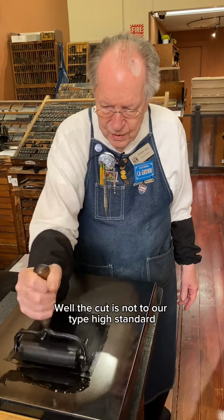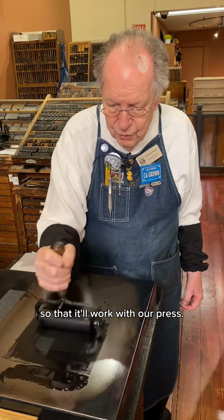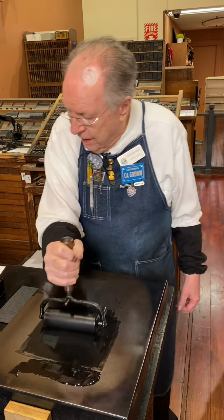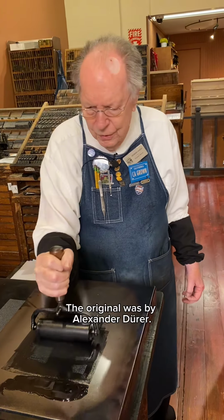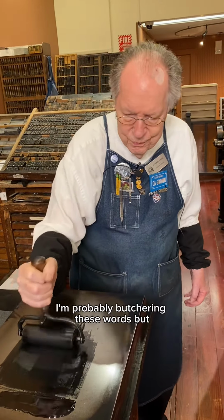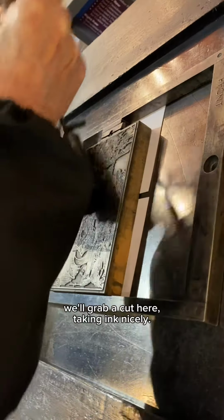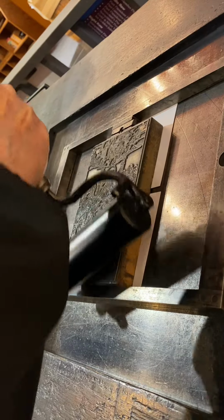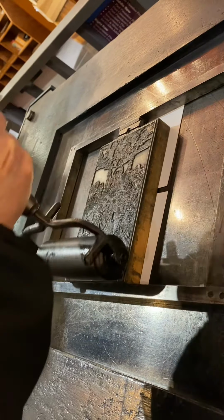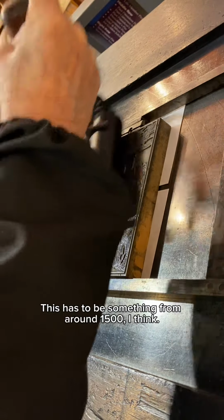Well, the cut is not to our type high standard, but I've shimmed it up so that it'll work with our press. The original was by Albrecht Dürer. I'm probably butchering these words, but we'll grab a cut here. Oops, taking ink nicely. This has to be something from around 1500, I think.